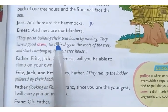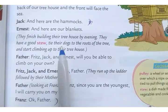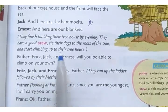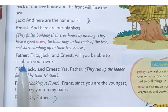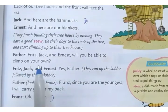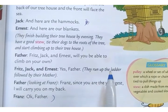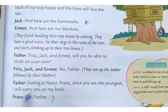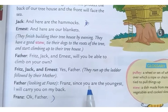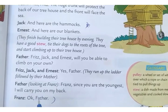They finish building their tree house by evening. They have a good stew, tie their dogs to the roof of the tree, and start climbing up to their tree house. Father: Fritz, Jack, and Ernest, will you be able to climb on your own? Fritz, Jack, and Ernest: Yes, father. They run up the ladder followed by their mother. Father, looking at Franz: Franz, since you are the youngest, I will carry you on my back. Franz: Okay, father.